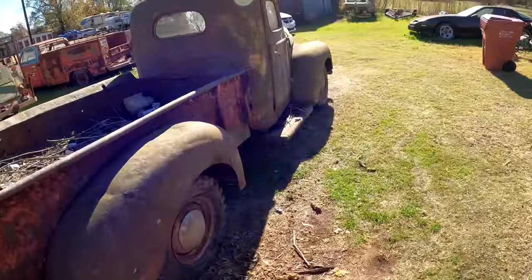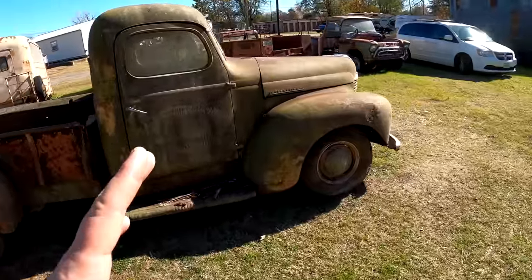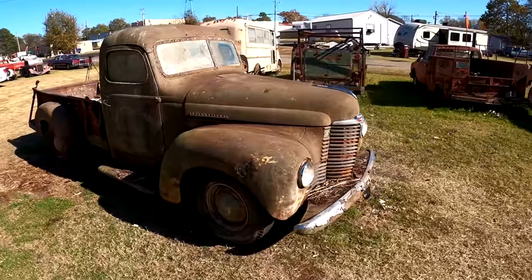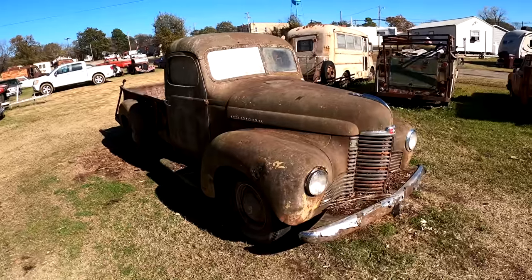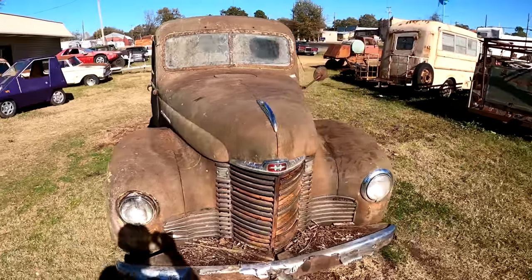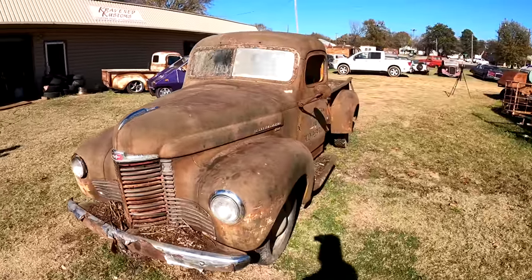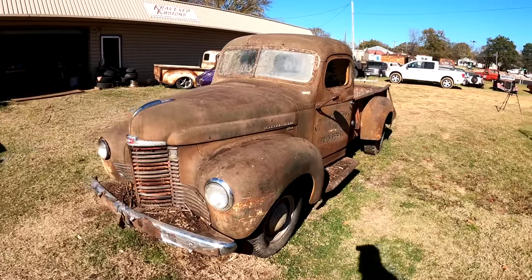Not really sure how well this truck's going to actually clean up on the outside. It's got a really cool patina to it, and that's what we kind of want to preserve with it. Not exactly sure if the owner is going to want to keep the patina or if they're wanting to go back and paint this truck. But for right now, we're just going to kind of see what it is up underneath this dust and rust, and see how she turns out from there.